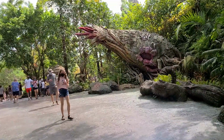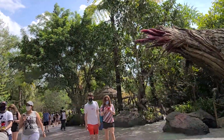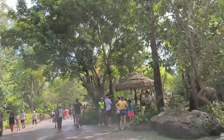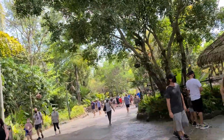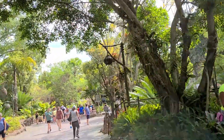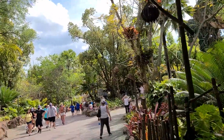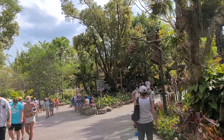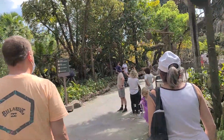Okay. I'm now in the world of Pandora, which is based off of the movie that I never saw, but it's all about these blue people and stuff. So I'm just gonna see what I can see. The main one that's busy is Avatar Flight of Passage. So I think that's where I'm gonna go first.